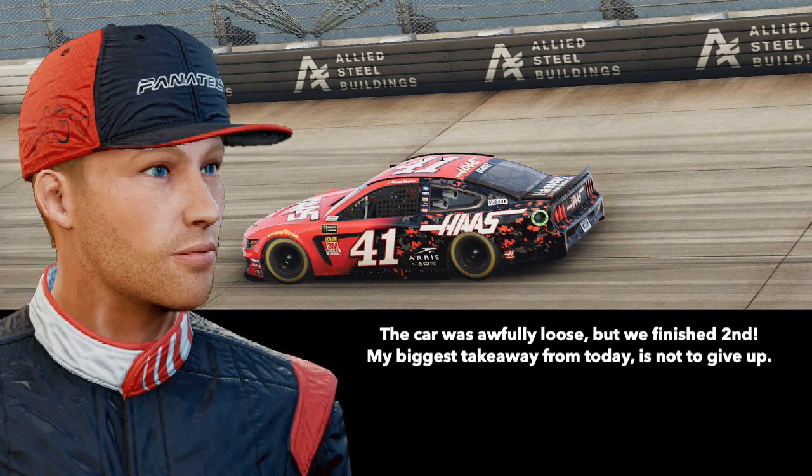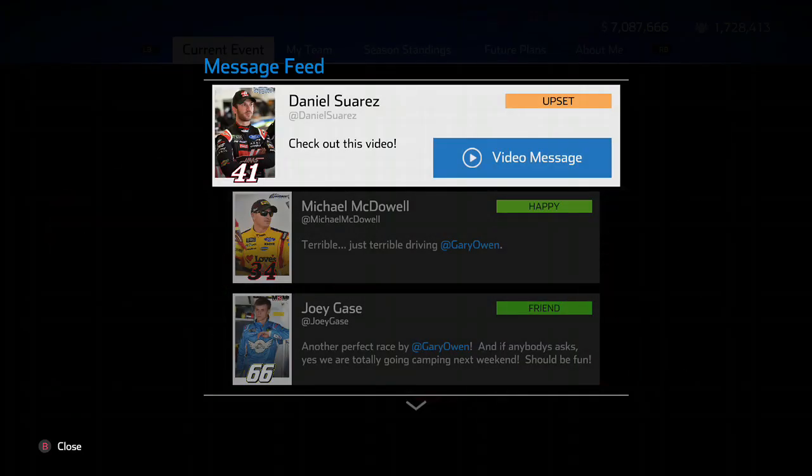The car was awfully loose, but we finished second. My biggest takeaway from today is just not to give up because we had such a bad handling car and we still somehow found a way to come back and finish in the second position. So certainly happy with that as we have some messages here.